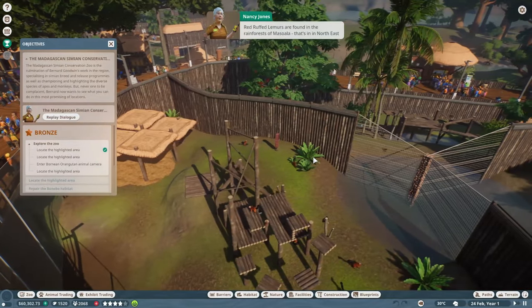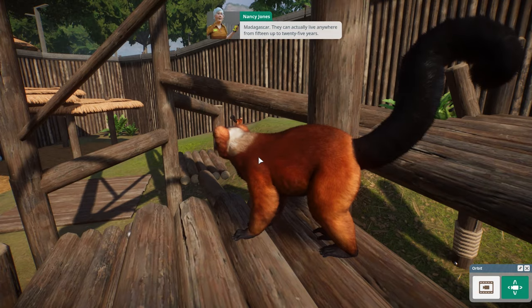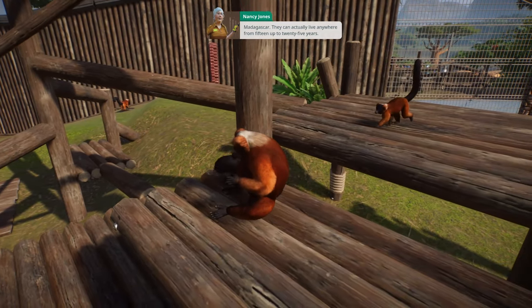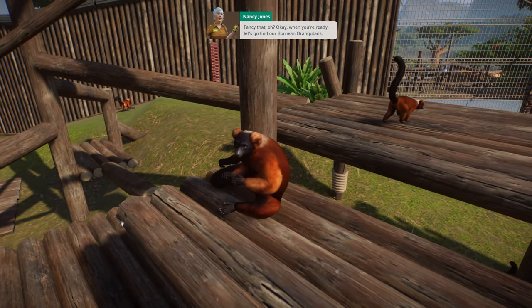Red ruffed lemurs are found in the rainforests of Masoala, that's in northeast Madagascar. They can actually live anywhere from 15 up to 25 years. Fancy that, eh? Okay, when you're ready, let's go find our Bornean orangutans.